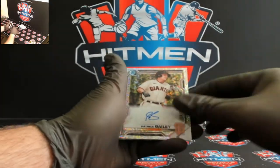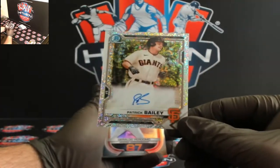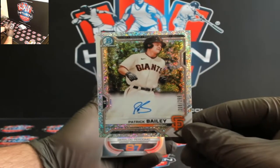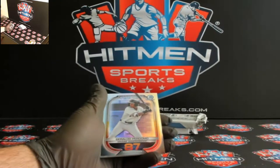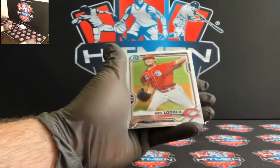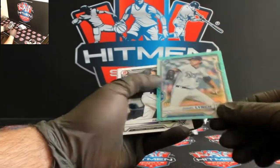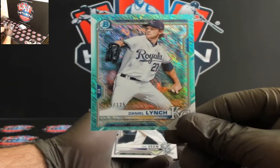Garcia. There's a Patrick Bailey, Sparkle, 208 out of 299, my bad. The Giants right there. Larnach, Lodolo, Gorman, Dax Fulton. Daniel Lynch, 115 out of 125 for the Royals.